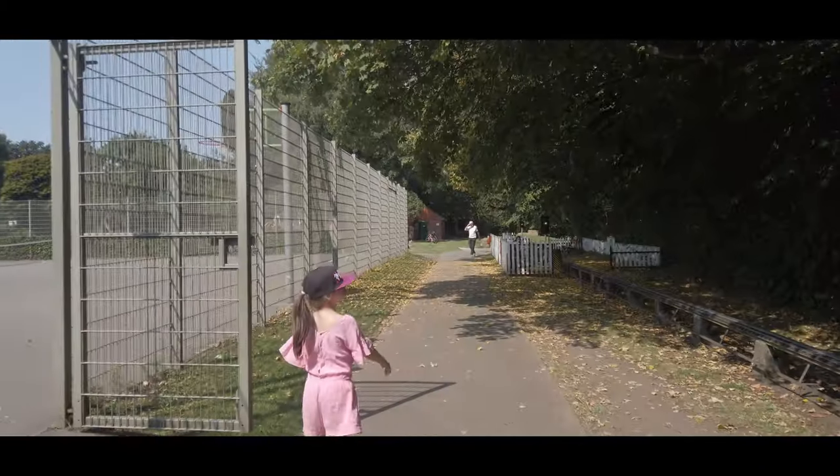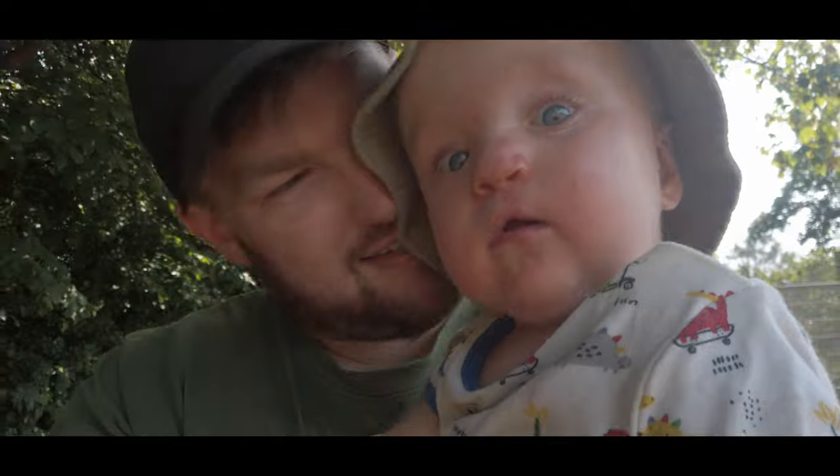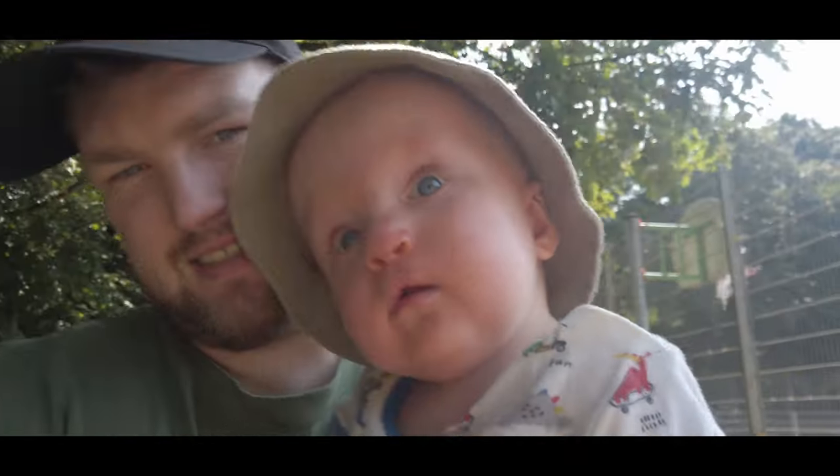Daddy. Hey guys, so me and this little one and Bethany, we're all going on the train. You excited, little man? Hey, you excited? Yeah? No. Excited to go on the train? No.